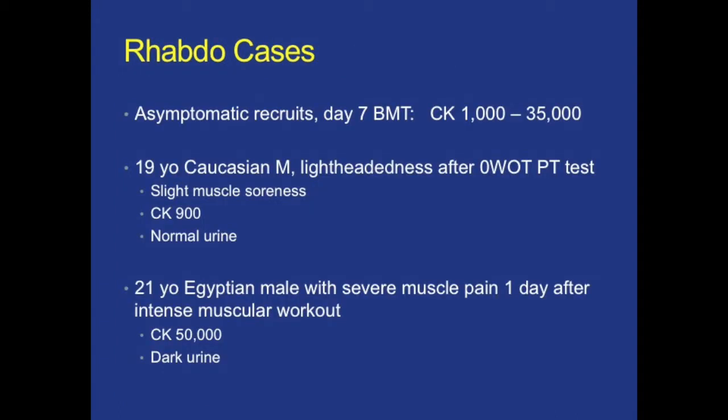So a couple of interesting cases. We'll just hit a couple of highlights with these. A 19-year-old Caucasian male, lightheadedness on his 0 week of training or initial fitness test. He's got muscle soreness. He comes to the clinic and he's sore. He tells the doc that he was lightheaded, and somebody who's perhaps unfamiliar with rhabdo just hears the soreness and rhabdo crosses their mind, so they check a CK despite the lack of severe pain or tenderness out of proportion. They get a CK that, yeah, it's a little bit, it's 5 times the upper limit of normal.